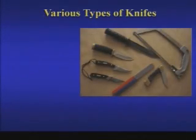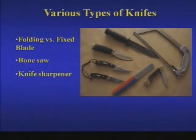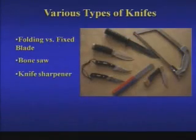Types of knives. Once again, I mentioned I have a lot of knives with me. You know, at least 3 or 4, and some way to sharpen them.